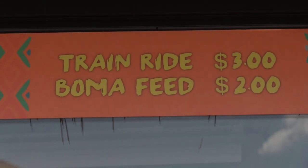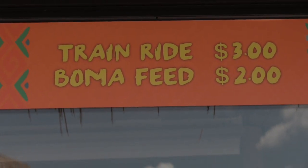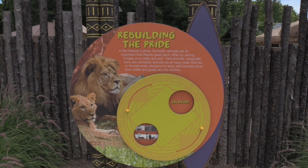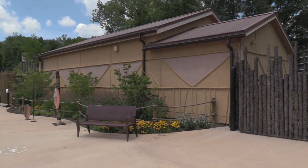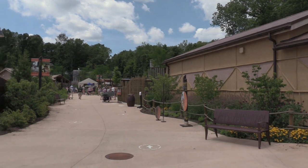Alright, so once the stuff is open, it's the pricing. Train ride and Boma feed. He's rebuilding the pride. The Akron Zoo has been doing a lot of renovating and improvements.